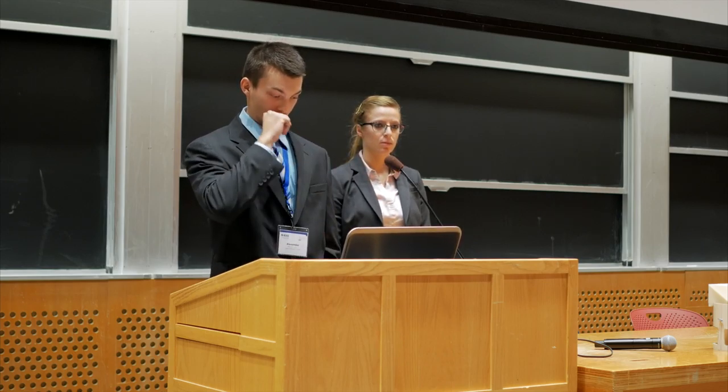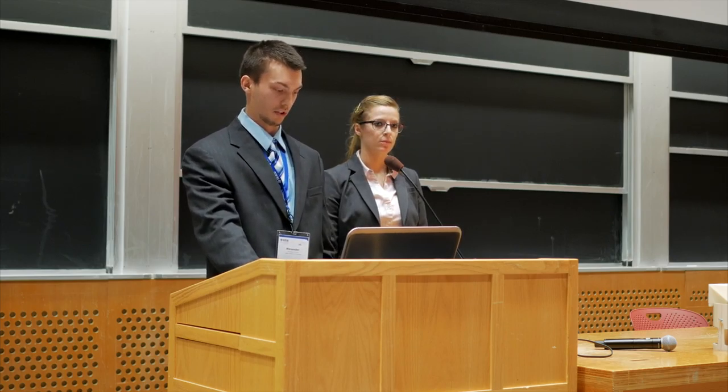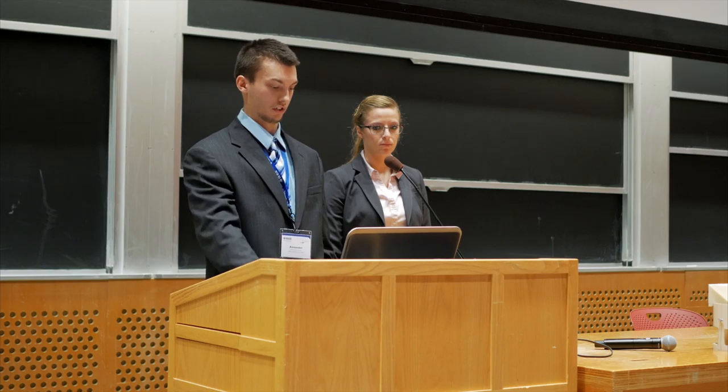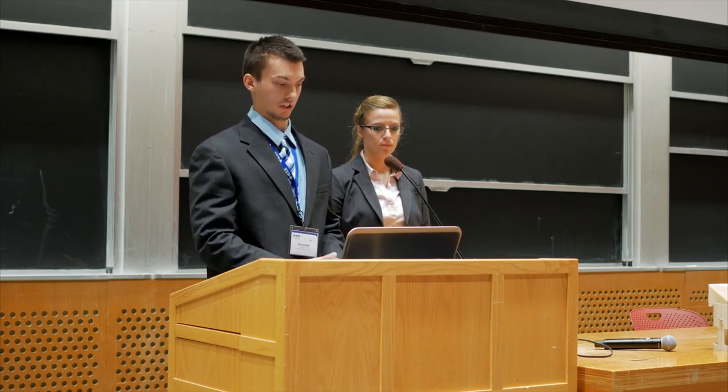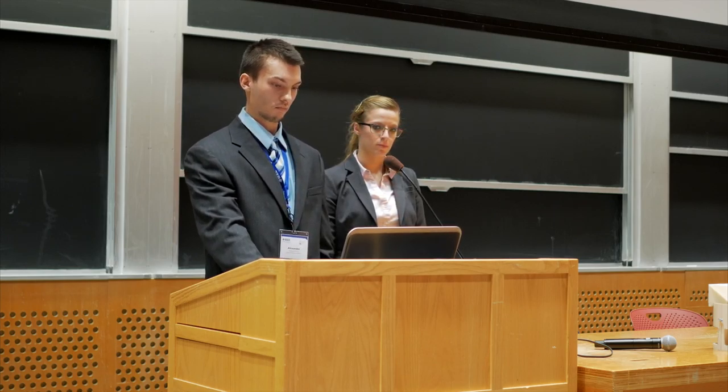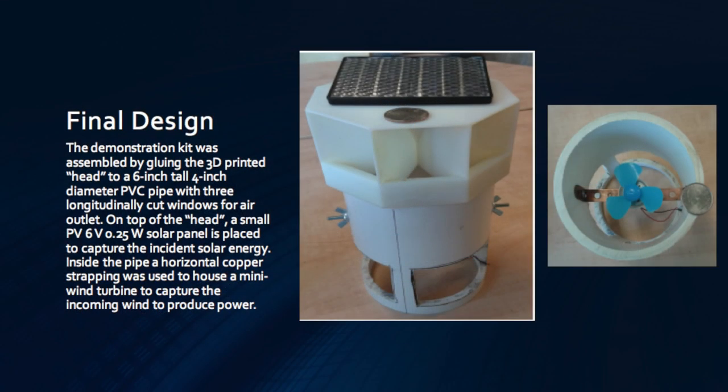And we found that the demonstration kit served this purpose, that it takes solar and wind potential energy and converts it to electricity. We found it gave sufficient results to use in PV, or in STEM demonstration programs. And here again is the final design that we had created.